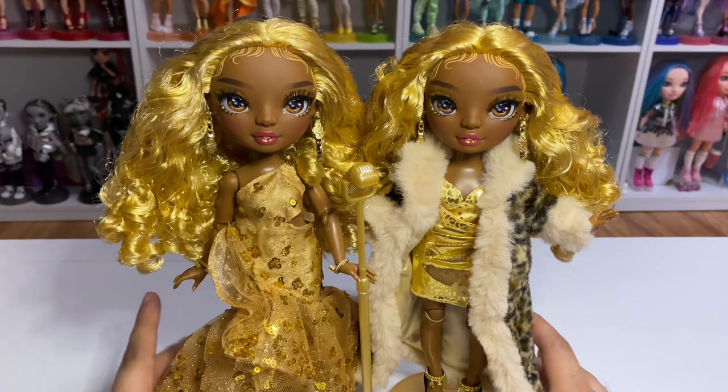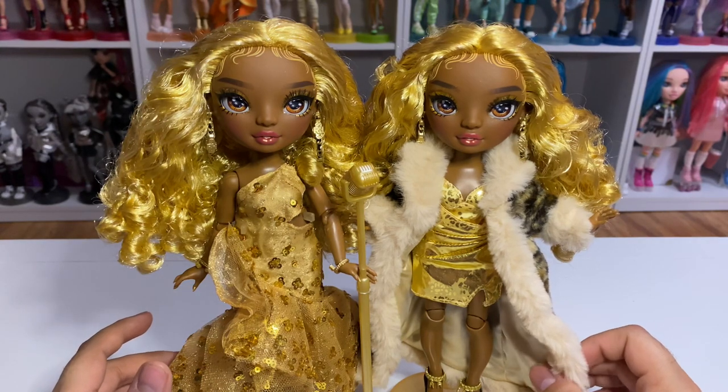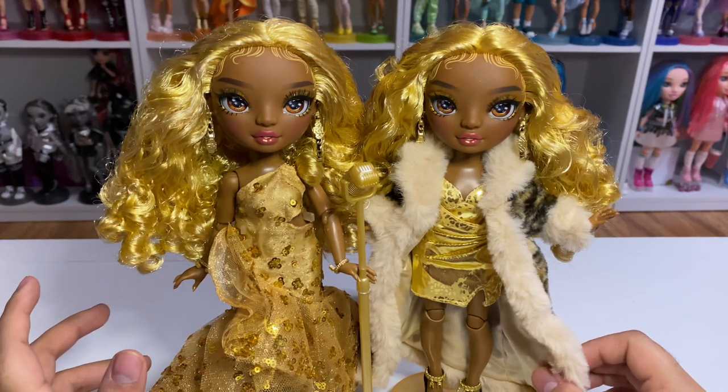I'm like, that was everything, right? We talked about all of the pieces. I don't know, I'm so scatterbrained today. I was just so excited to get her that I'm itching to put her on the shelf.